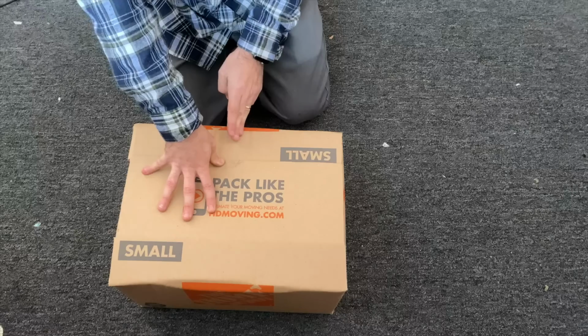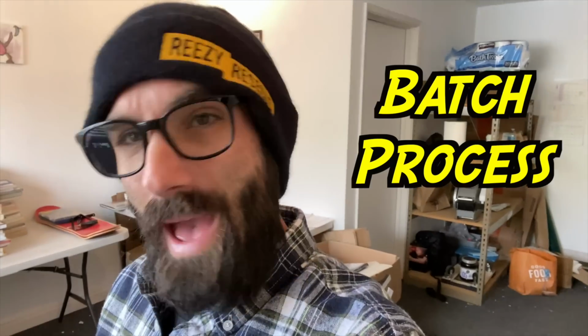Normally I would say tape it, then ship it out, but we're gonna batch process this. We tape everything at the end, and it's also important to leave them open in case you have mistakes. You won't have to cut the box back open, so it saves you time because you can batch process the cutting and the taping of all the boxes at the very end. Now let's put it on the scale and check the final weight.